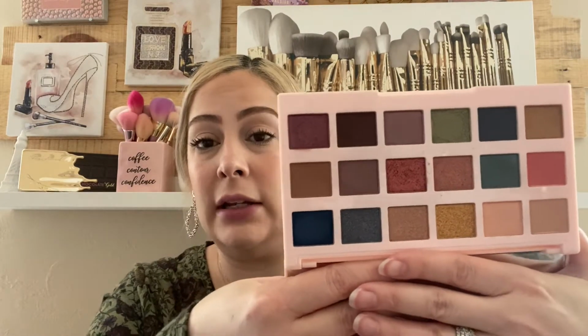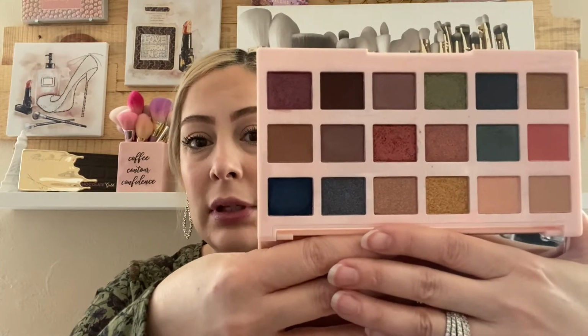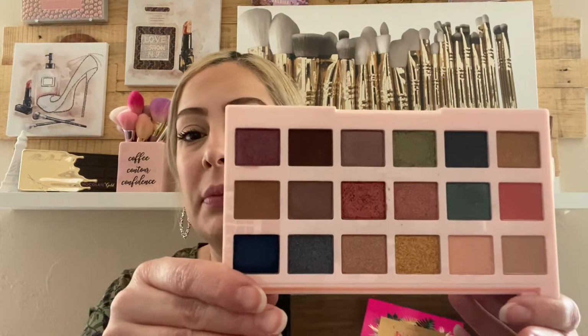The next palette is the Ciate London palette. I shared this with you guys in a favorites video, and I did a look with it here in a video, but you could see where I really have been showing it love. I think there's maybe just a couple shades, maybe 3 shades, maybe 4 that I have not touched in this palette, but it's really pretty, and I really am glad to have it. And so I did use this 5 or more times. So those were the only 2 eyeshadow palettes that I was able to get into.